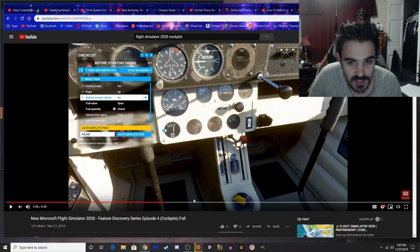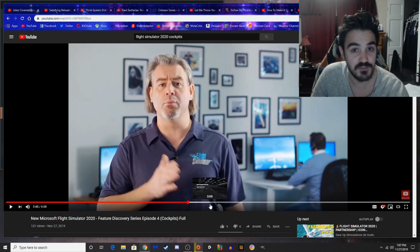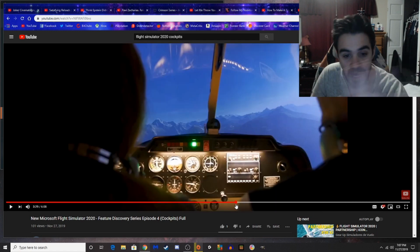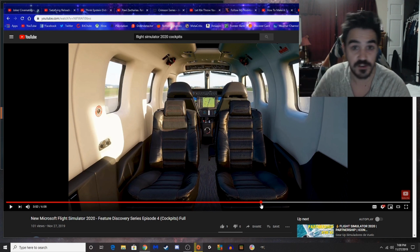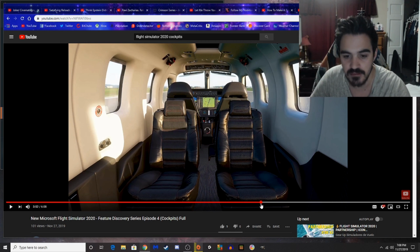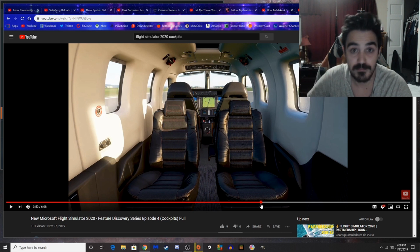So, these cockpits. Honestly, I've been playing Flight Simulator for years. I don't think I have ever seen any cockpit in a flight sim this freaking detailed. These guys go above A2A, and those guys are top of the line when it comes to general aviation aircraft. Heck, I would say it could probably go above PMDG.